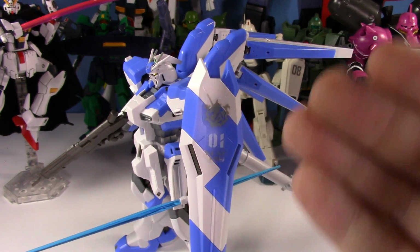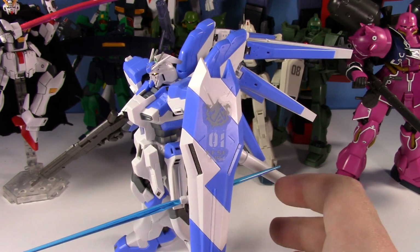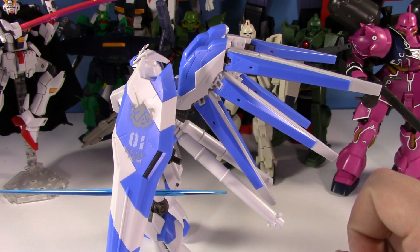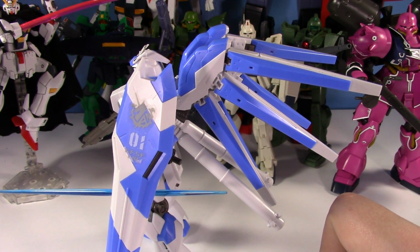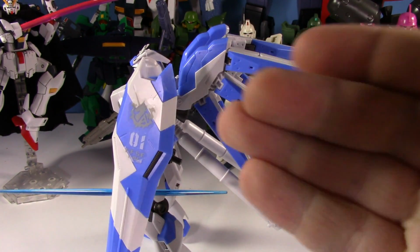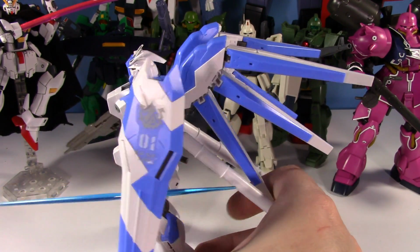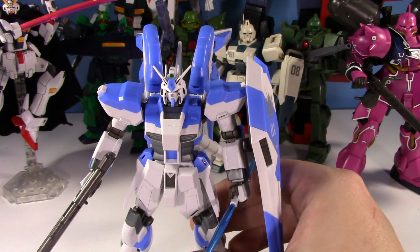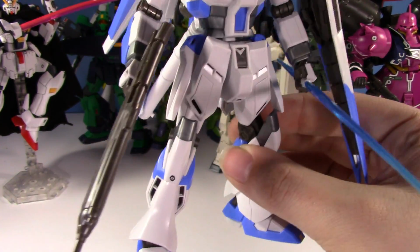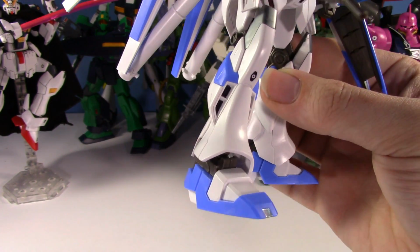Oh, and it's actual plastic, too. There's no stickers to that. I love the design of the funnels way, way more on the High New than the normal New. The normal New, they're just kind of stuck there, but the High New, it's just jutting out like awesome wings. One of my favorite Gundams is a Wing Zero Custom, so I kind of like wings on my Gundams. Man, it's just so, so nice looking.